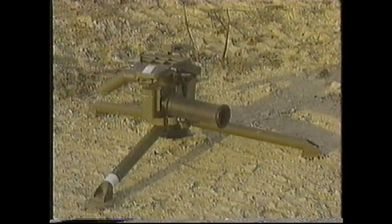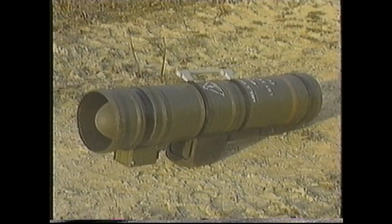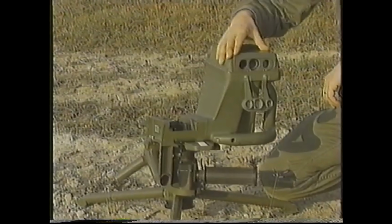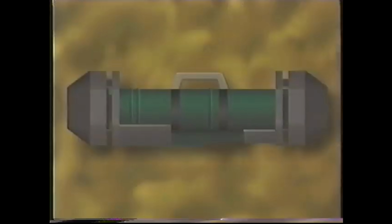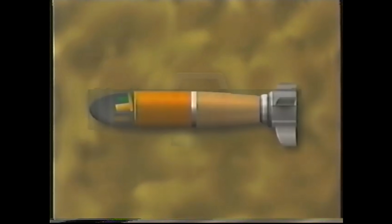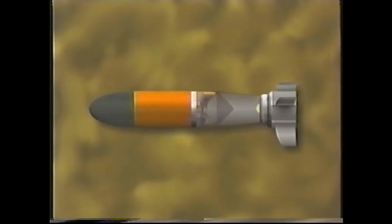The system is made up of 4 main components: the tripod, the firing post, the missile, and the thermal sight. The firing post consists of 3 main assemblies: the sight assembly, the main assembly, and the junction assembly. The missile has 5 main assemblies: the missile tube assembly, the front plate assembly, the flight motor assembly, the warhead assembly, and the rear section assembly.